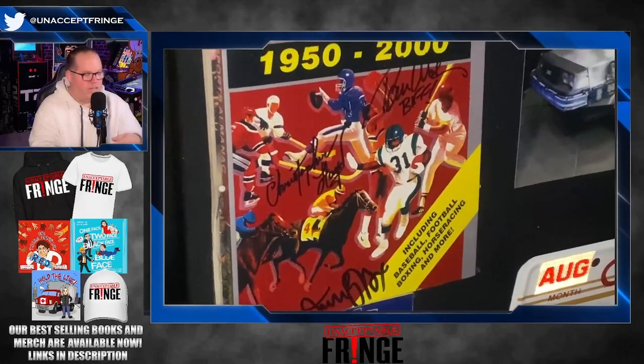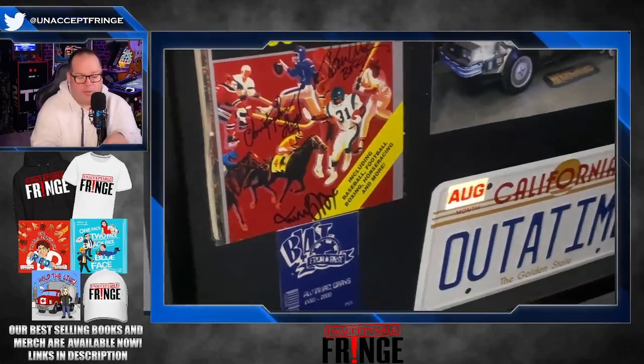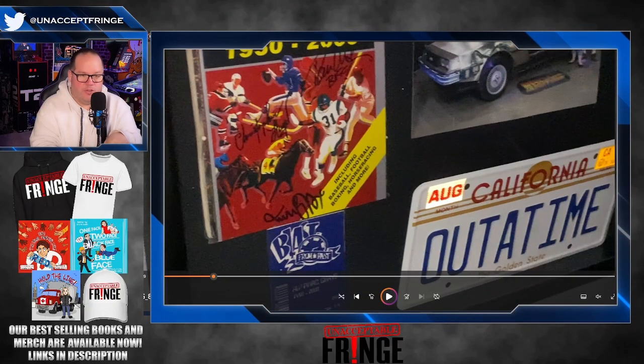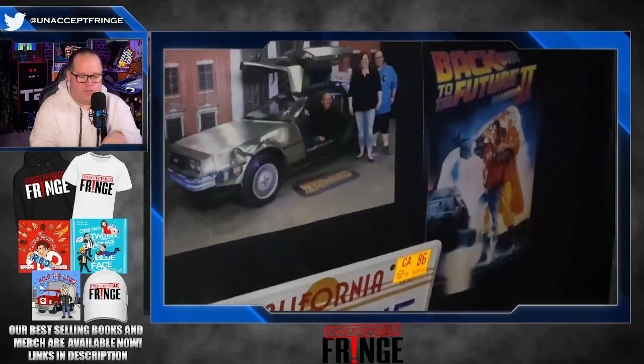Of course, my wife over the years has accumulated memorabilia for me. The Gray's Sports Almanac, as you can see down there, came with the Blast from the Past receipt from the year 2015 and Back to the Future Part 2. I've got a license plate in there, as well as a poster cover of Back to the Future Part 2.